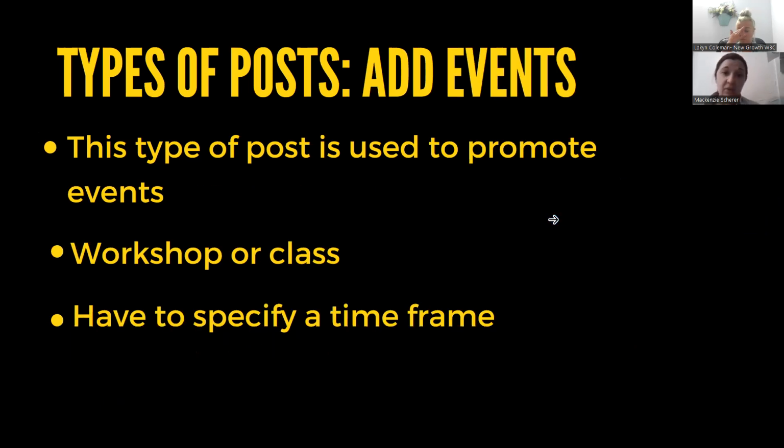The next one is events. So any type of event that you're having, so a workshop, a class, anything like this that you're having in order to draw people in, you're going to want to do the add events. And with this one, you're also going to have to specify a specific time frame that this event is running. So if you're having a 2-day event that's a concert, you're going to have to select those times that the concert's in place. And that's the time that you'll see this a lot. Your workshop and classes, there's some cool things you can do where you can connect it to your website and have it go directly to your ticket sales page. There's a lot of ways you can use this to help promote any type of event you're doing and try to help up those ticket sales.